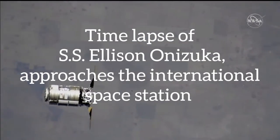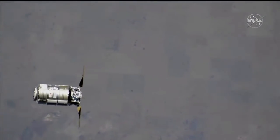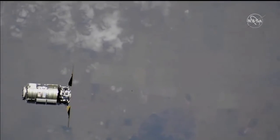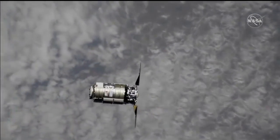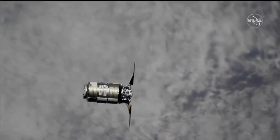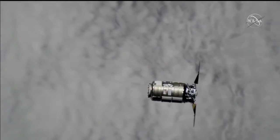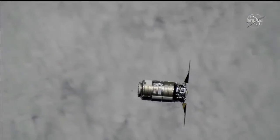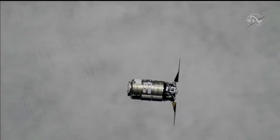Good morning. This is Mission Control Houston live from the International Space Station Flight Control Room, where teams are monitoring the final approach of Northrop Grumman's Cygnus cargo vehicle, delivering about 8,200 pounds of research, crew supplies, and hardware to the International Space Station. Cygnus is currently inside the approach ellipsoid, or what we like to call the neighborhood of the International Space Station. Here's a live look now at Cygnus on its way to the International Space Station.